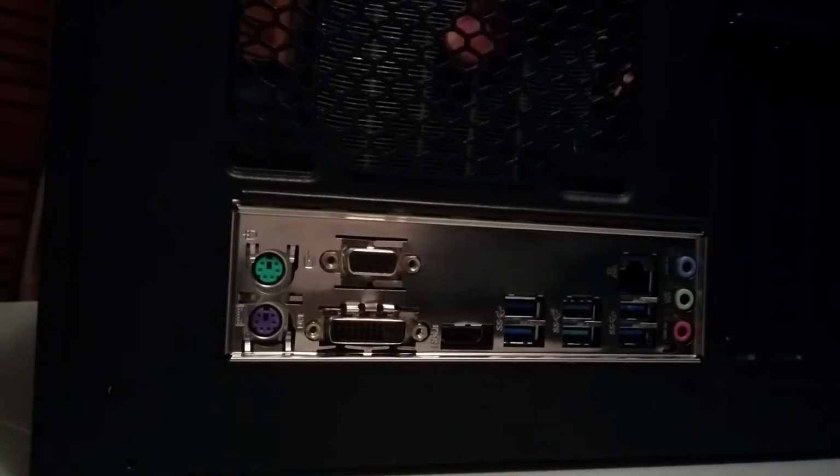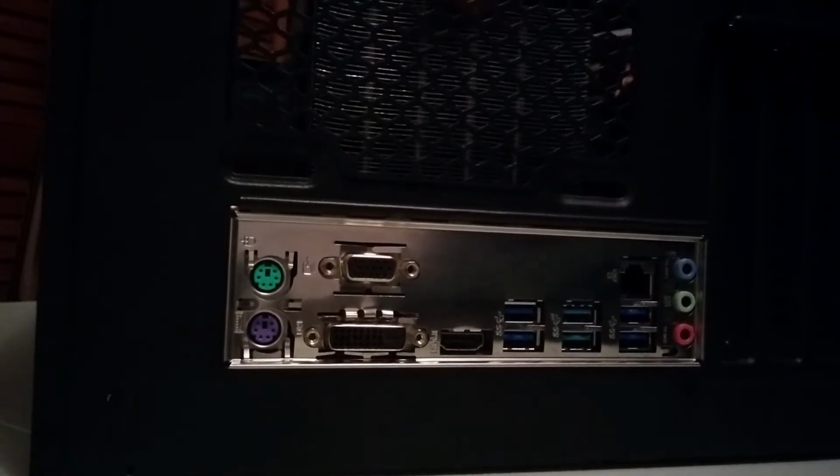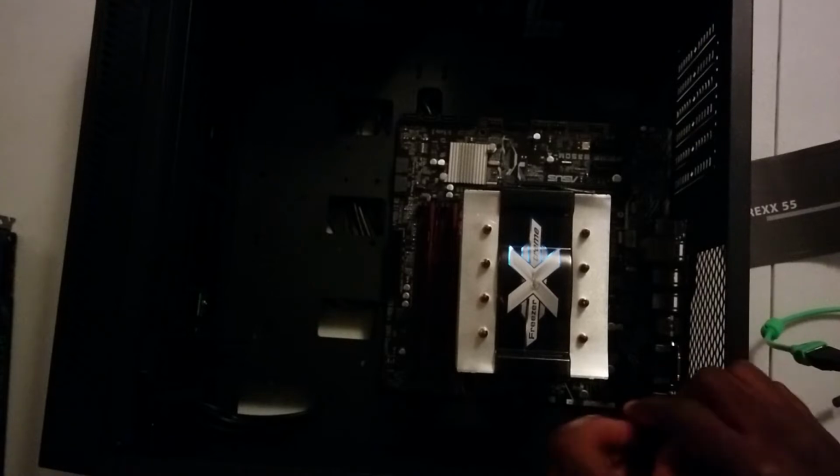Now, lay the case on its side, grab the motherboard, and gently line up the I/O with the input-output shield, and line up the holes with the standoffs. This might take a bit, so take your time until you get it right. Once you've done that, get the screws that look like this and screw the motherboard in place.